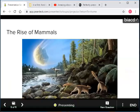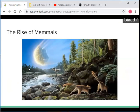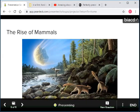So one of the things I wanted to talk about with this history of life on Earth is the rise of mammals. We are mammals, okay? Humans are mammals. I want you to look at this picture here, and in the chat talk about what type of mammals you see in this picture, and what is happening in the picture that is standing out to you. What do the mammals look like? What type of mammals are they? And what is happening in the picture? Let's talk about it for just a minute or so.